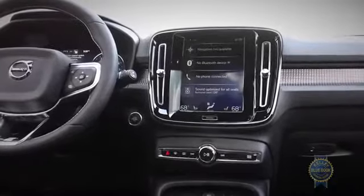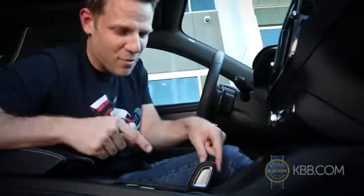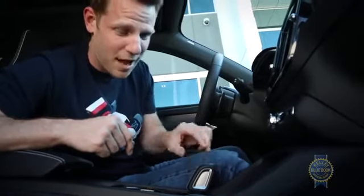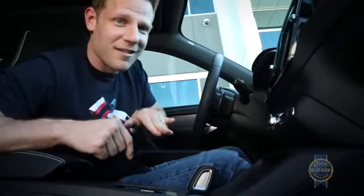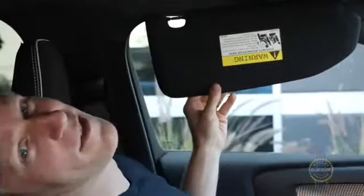Before departing the interior, we should mention a few oddities. Selecting drive or reverse with a stubby little controller is tricky until you realize moving in either direction selects neutral first. So if you want to move, you gotta double tap. I'm not gonna move, you're standing outside of the car, Mike. See, safety first. The sun visors do not slide, but it's such a narrow gap, I'm gonna give the XC40 a pass.